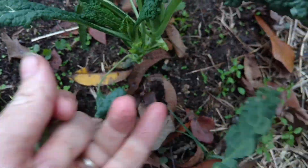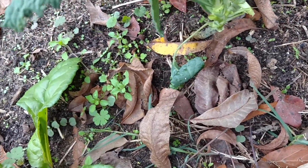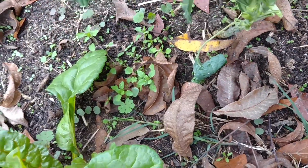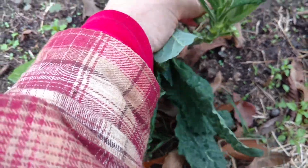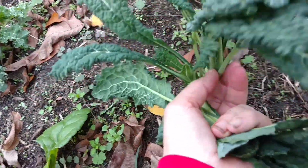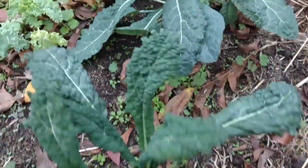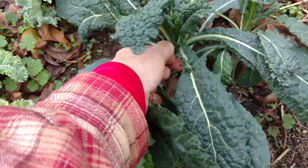And in the winter, I like to leave a good number of leaves that are big around those little plants because it kind of insulates them and keeps them warm when it does drop in temperature. Right now it's pretty warm, so there. And then you move to the next plant and you pick some more of those lower leaves.